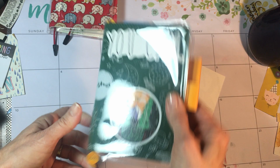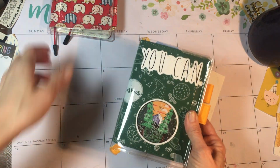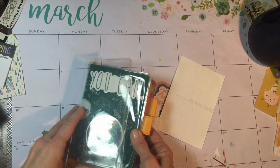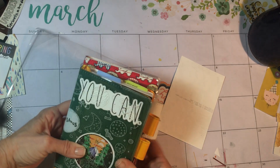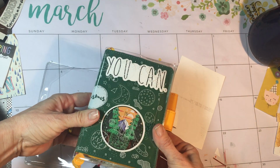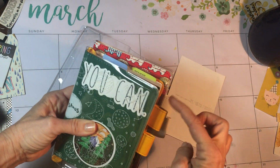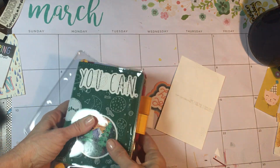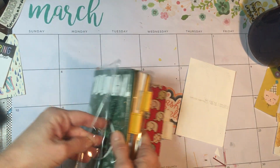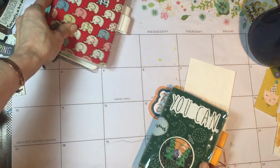So I thought, well, I'll put the other clear one on so I can switch them out. And then I realized that this one is a little bit bigger, so you guys can see the difference in those two covers. It's a little bit bigger on each side and around, right? So I don't really know if this cover would fit this one. I don't think it would. I think this is probably the normal size.